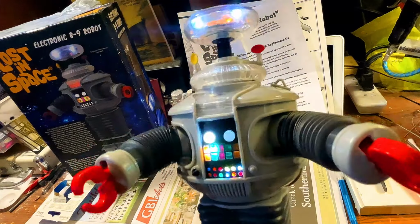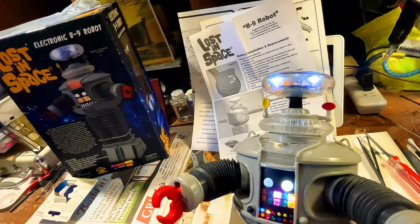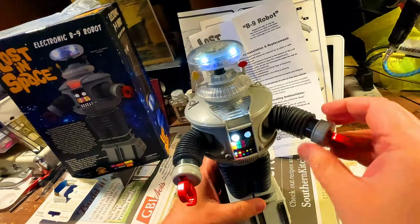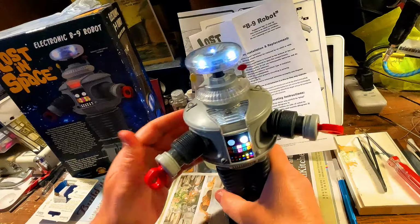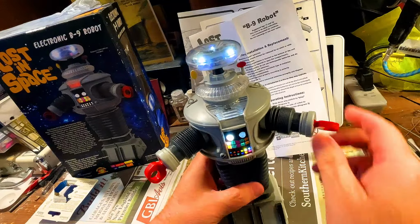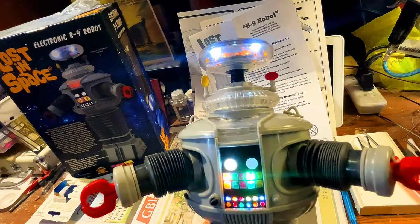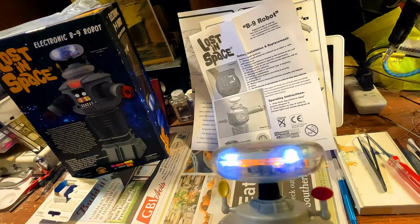But my friends, how cool is this? The B-9, and his arms are posable. They don't move on their own, but same thing. His hands or his hooks are posable. And I love the lights. It's so realistic. And the ring, that's just so cool.